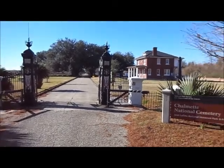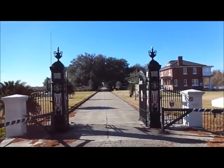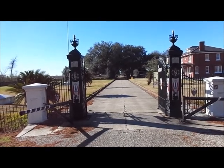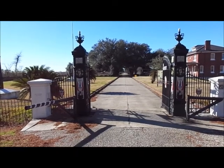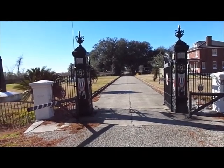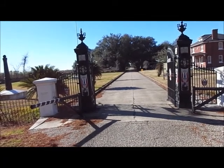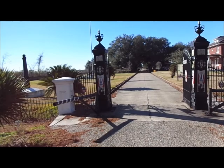And this is the entrance to the National Cemetery at Chalmette. These beautiful iron gates were constructed in 1873, and actually at the other end of the cemetery near the riverside, where we saw that monument, in fact was the Grand Army of the Republic, the Union Army. And anyway, these gates were moved here to the current entrance of the cemetery, which is not at the riverside, but here along the highway.